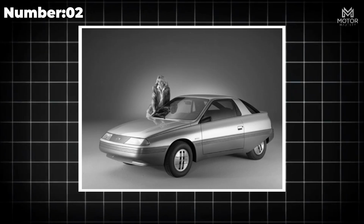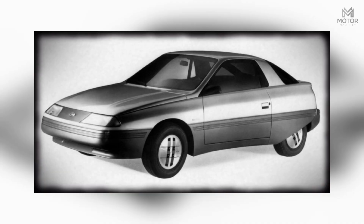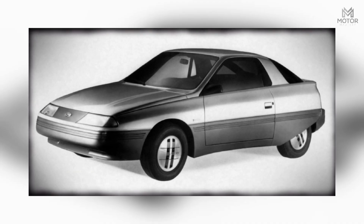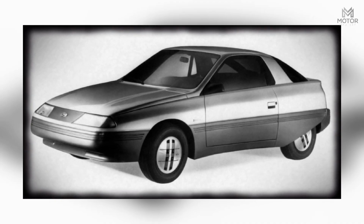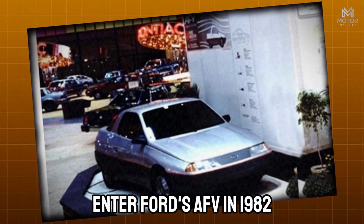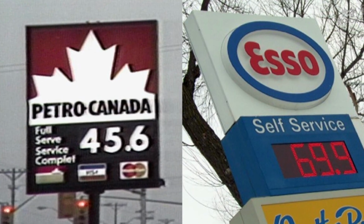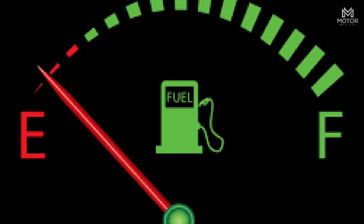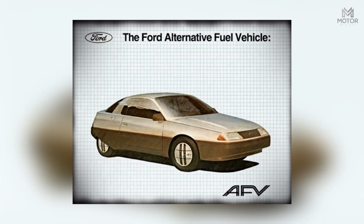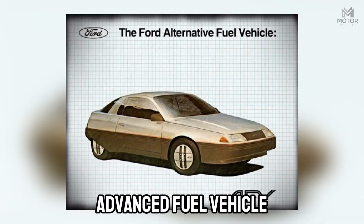Number 2. Ford AFV, 1982. After hitting record-breaking speeds with the Aerotech, it was time to slow things down a bit and think smarter, not faster. Enter Ford's AFV. In 1982, when gas prices were giving everyone a heart attack and fuel efficiency was a literal lifesaver, Ford decided to launch the Ford AFV, Advanced Fuel Vehicle, which sounds a little like a science fair project, but had some serious ambition behind it.